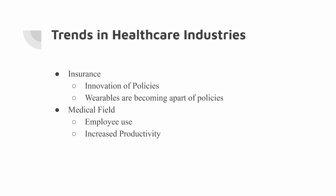In the healthcare industry, insurance agencies are creating new policies that include wearables. John Hancock, one of the earliest insurers in the U.S., has created life policies that include interactive studies that require smartwatches. These smartwatches retrieve data that is then used to make certain policy decisions. In the medical field, doctors, nurses, and other staff members use wearables to replace traditional devices.